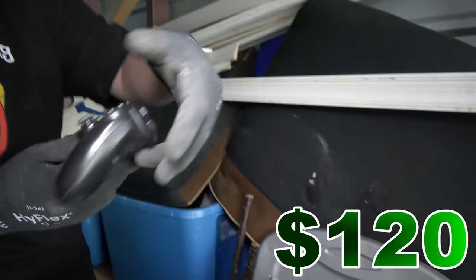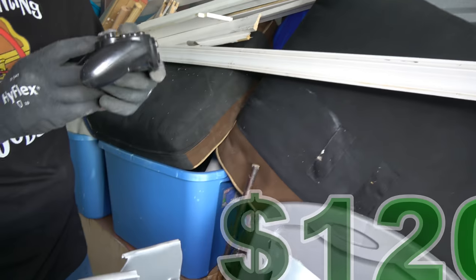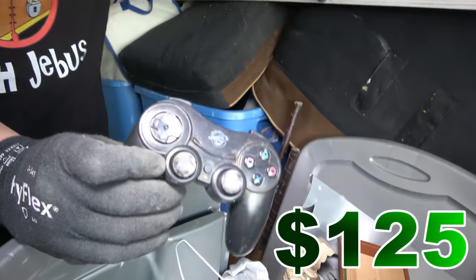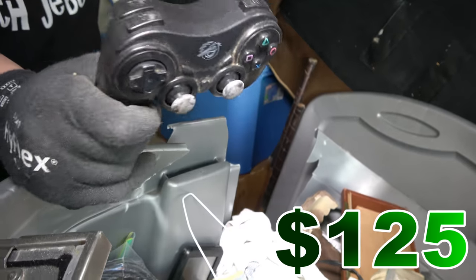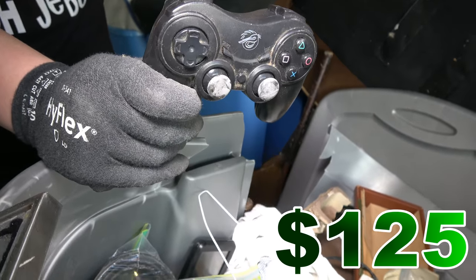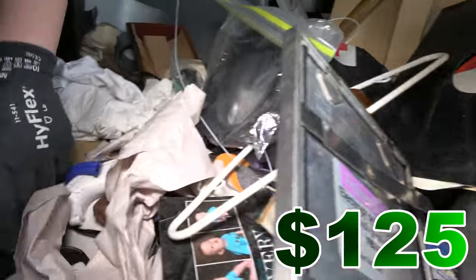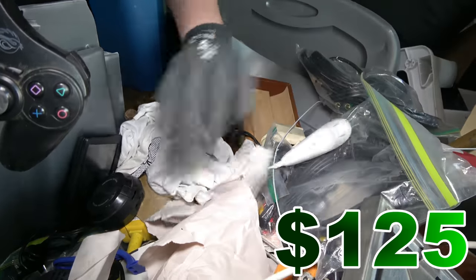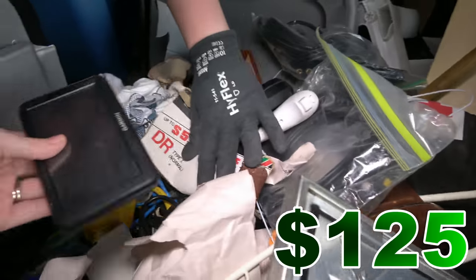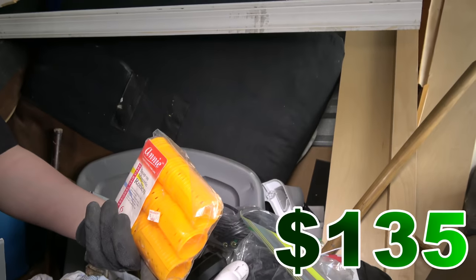Hey. Are these Mad Catz? I don't see a thing on here, but I remember getting these cheap PlayStation controllers because when I was little and I played a little PlayStation, I got a little mad sometimes and I'd break them. So these are at Five Below for $5. I'd rather break $5 than $50. There's some cables in there. We have a game system? That'd be cool. What is that? A Garmin GPS. Yep. Snap-on magnetic rollers.